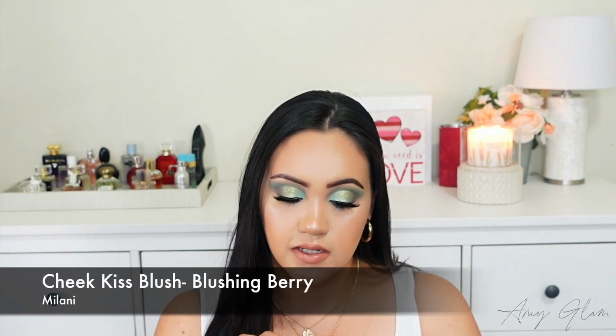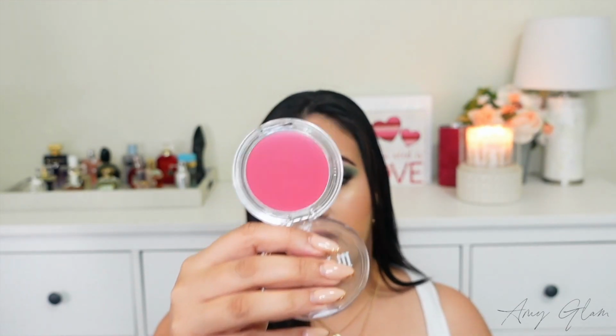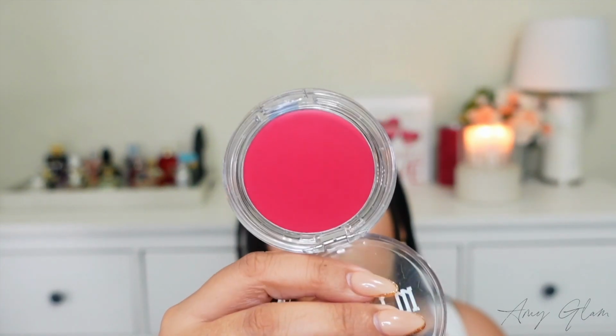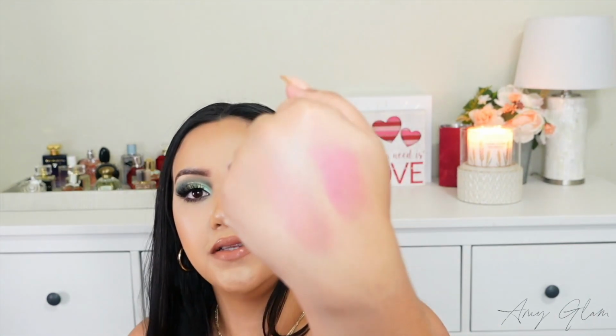And then I got this Milani Cheek Kiss blush in the shade Blushing Berry. And this one I haven't even swatched at all, but this one has more of a berry type of tone. It's called Blushing Berry, and it looks like a red shade, but this looks like it's going to be very, very pretty. It blends out into a very sheer wash of color, so I'm very excited to play with this.